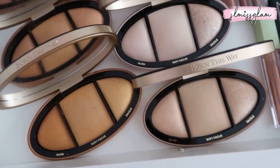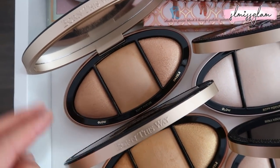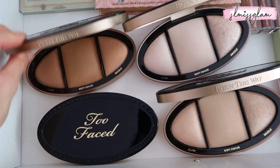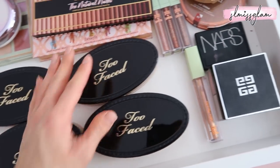All their stuff is so highly pigmented, I don't even have to worry about it not being up to my standards, because I love Too Faced. Their products are awesome if you haven't tried them, but hopefully you have, because I really love Too Faced. It's one of my favorite brands of all time.